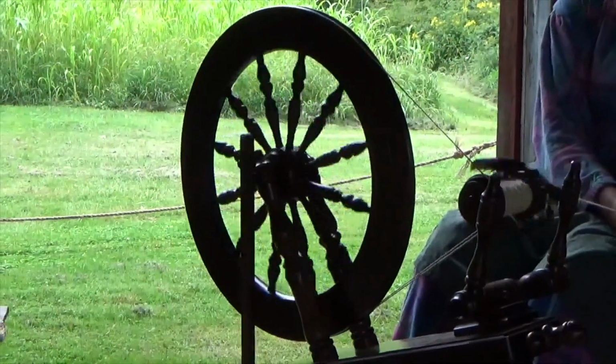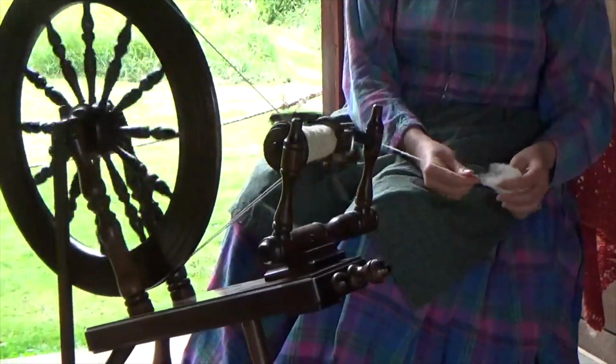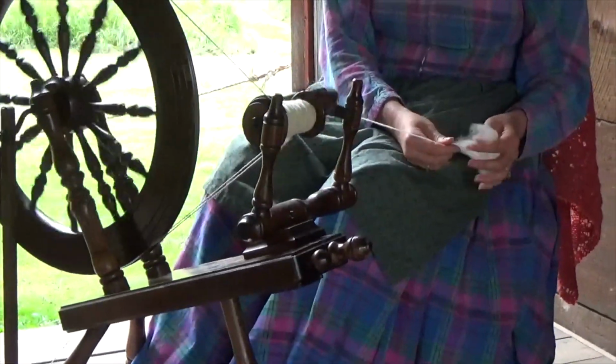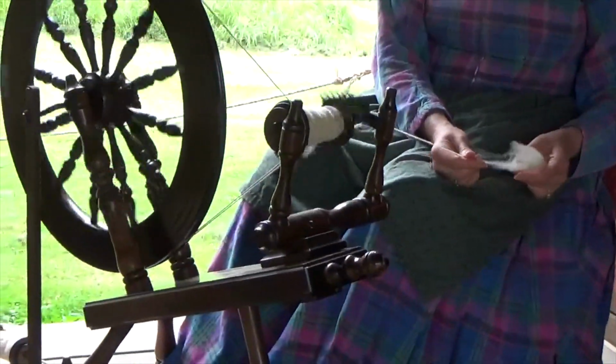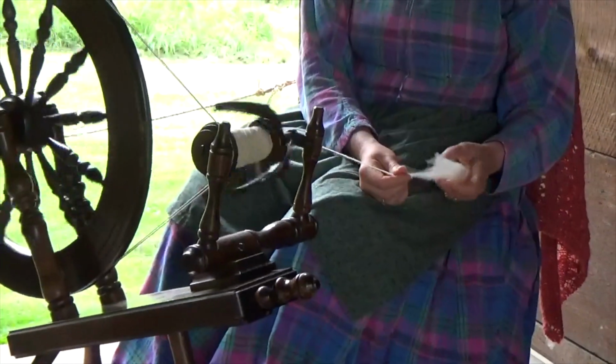So at least 4 hours of spinning to have enough yarn for a pair of mittens. And that doesn't include making the mittens, that's just making the yarn, or dyeing it if you want to change the color. So if you've heard of the story of the 3 little kittens who lost their mittens, you understand why the mother was so upset. Yeah. A lot of work goes into those mittens.